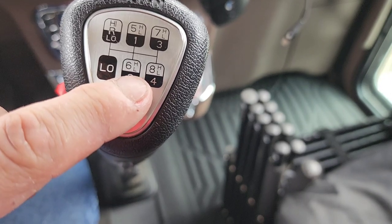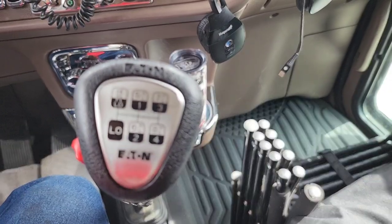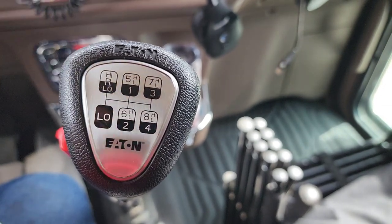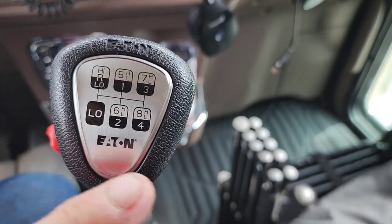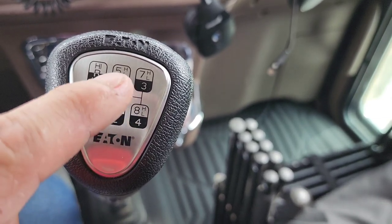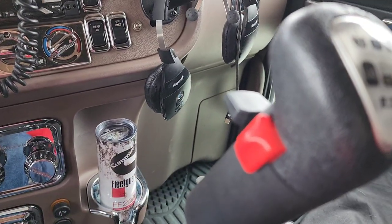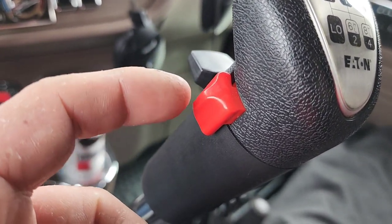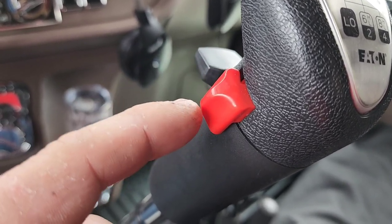You cannot split the low side, the 1, 2, 3, 4, you cannot split them gears. This is a 13 speed. An 18 speed, you can split your low, 1, 2, 3, 4, you can split all of them. But you cannot do it on a 13 speed. On a 13 speed, you can only split 5, 6, 7, and 8. Another way to figure out if it's a 13 speed or an 18 speed, a 13 speed, this splitter right here is always going to be red. An 18 speed is going to be gray.